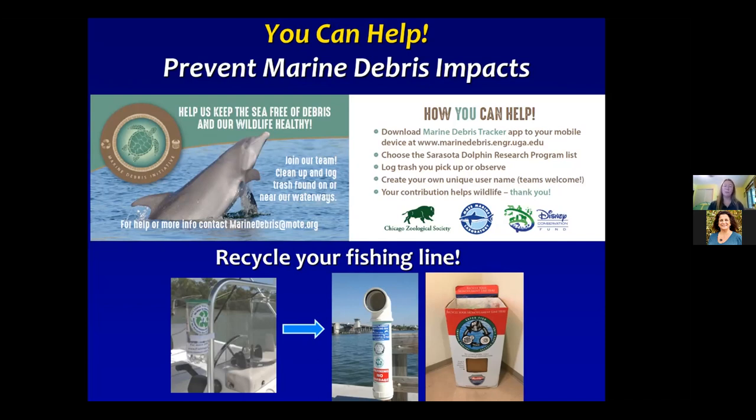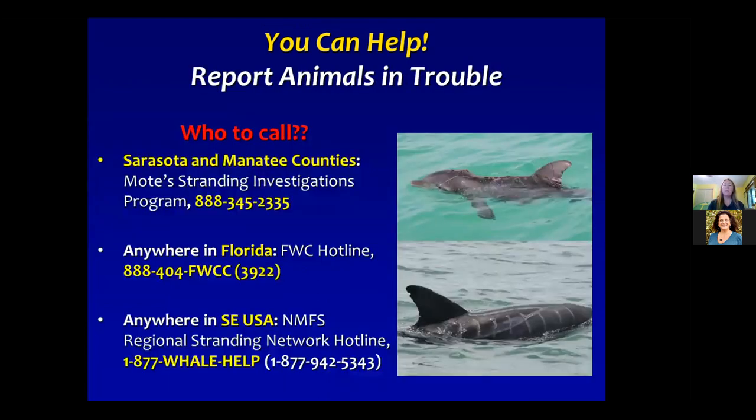If you're interested, you can join our virtual debris team on the Marine Debris Tracker app, which is a fun app that lets you actually record where and what you're picking up when you're helping to clean up the environment. We use it to track the trash that we pick up in the course of our research activities, as well as organized cleanup events. And then lastly, and really importantly, you can help report when you see animals in trouble.